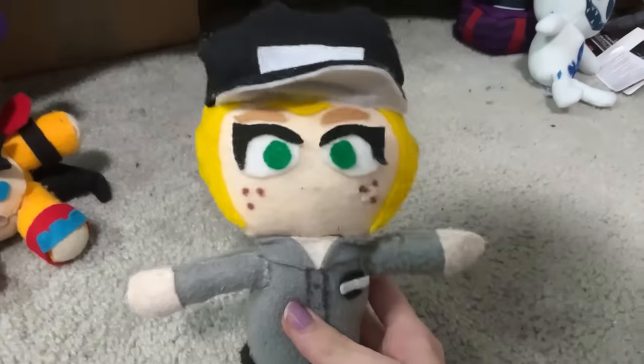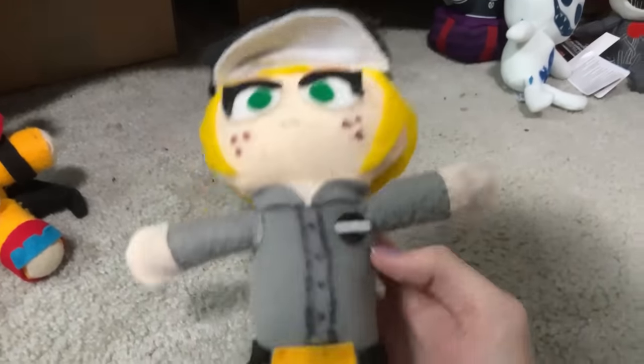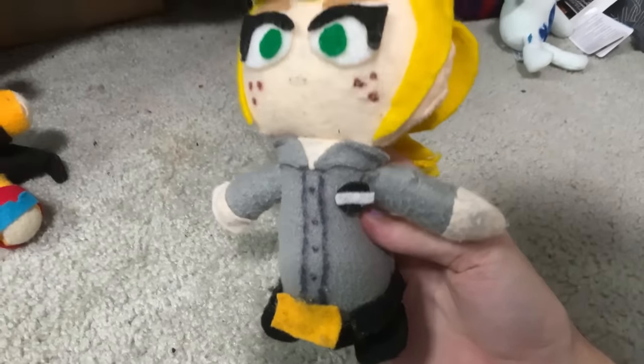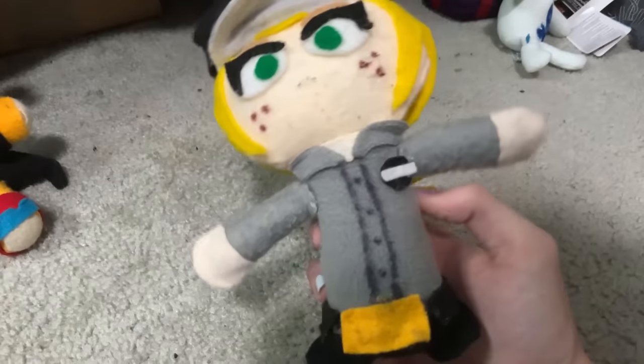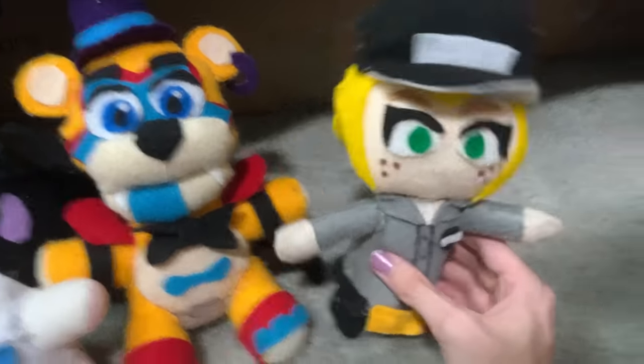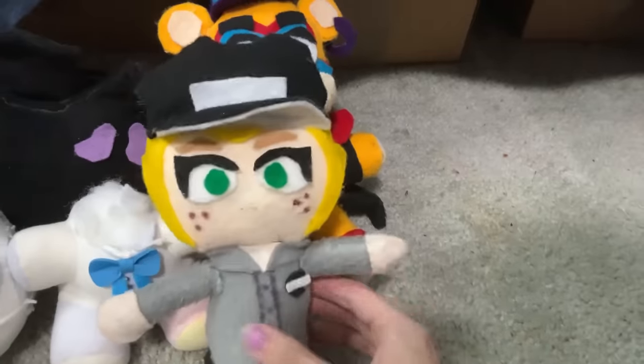Here is Vanessa, the security guard, appeared many times in the series. Her plush body is based off of the, I think the old Funko Squish Me guys. They got little stubby legs and long arms. And I just thought this plush design was cute, and it looked good to size them up well with the normal FNAF plushies. Because, you know, I think she sizes up pretty well with the rest of them. But yeah, there is Vanessa.